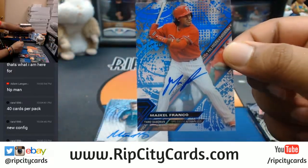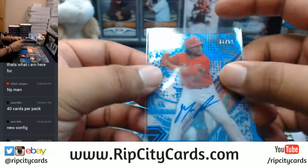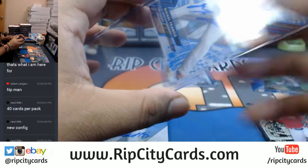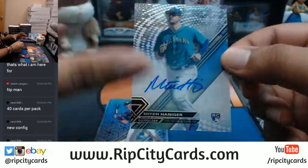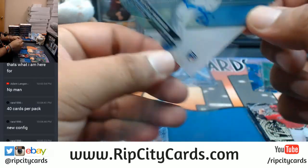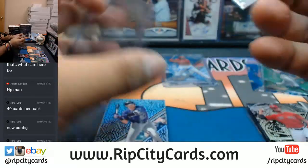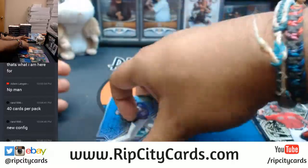Also, three autos in this box. Michael Franco of the Phillies, autographed to 50. For the Mariners, Mitch Haniger with the autograph. So three autos in that box.